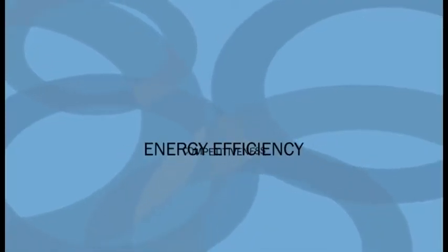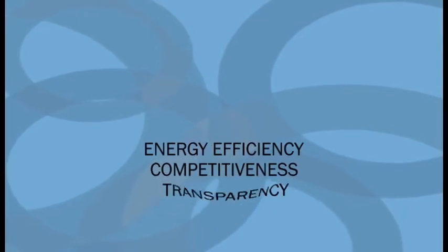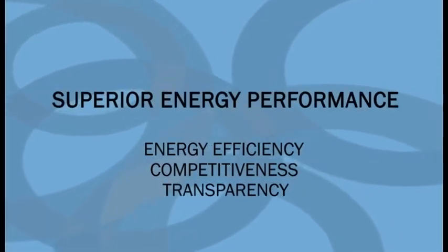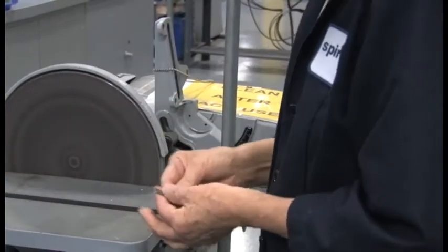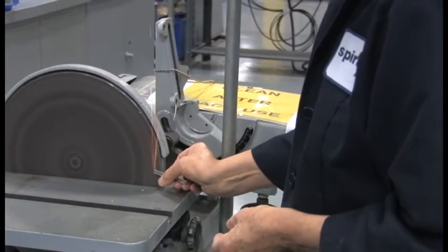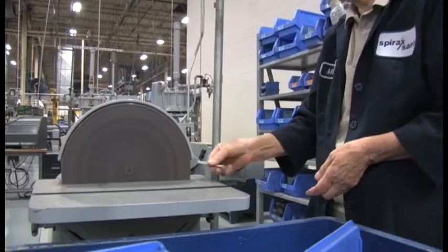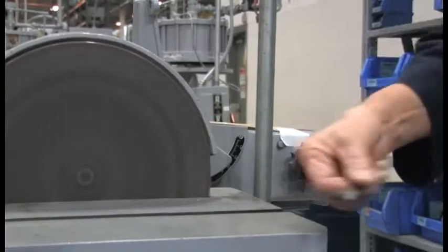Energy efficiency, competitiveness, transparency. These are the tenets of the Superior Energy Performance Program, or SEP. SEP is a market-based program that helps manufacturers to improve their plants' energy performance, which in turn helps to make them more competitive. It was created by people who have a lot of experience in manufacturing energy efficiency.